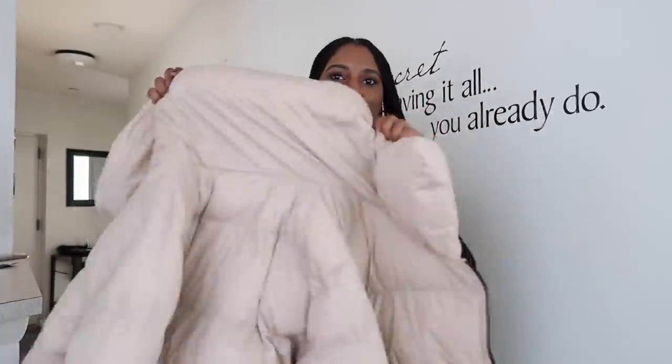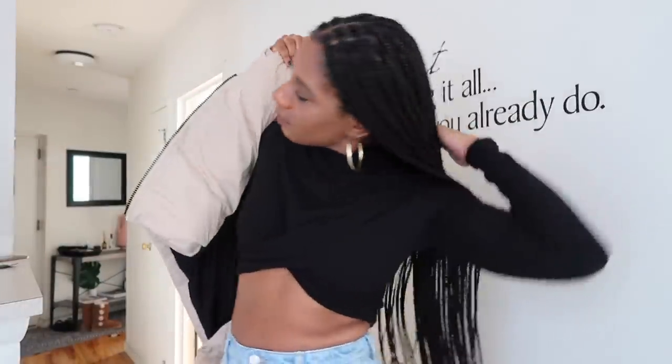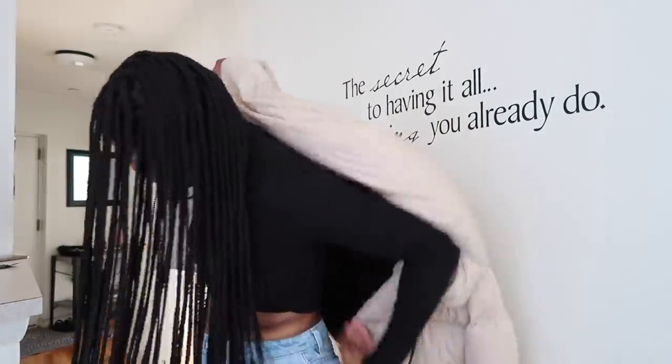I love the kind of asymmetrical thick black zipper that it has as well. And just kind of like, this almost makes a scarf around your neck. And this is such a great coat. I'm loving the little sleeves here at the end. It is like a ribbed knit to keep your hands and palms warm.